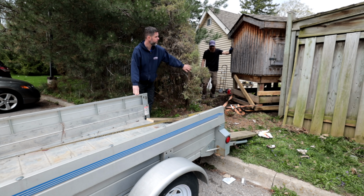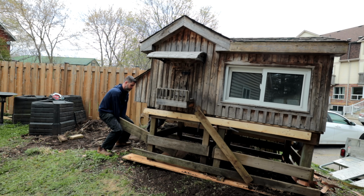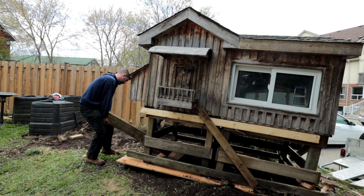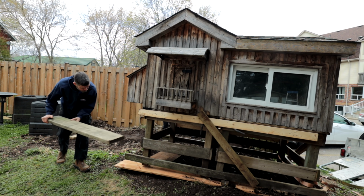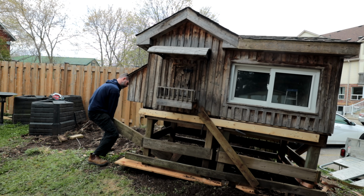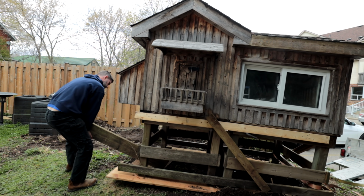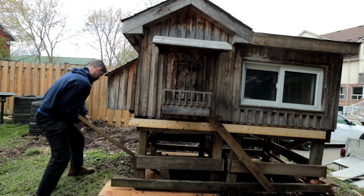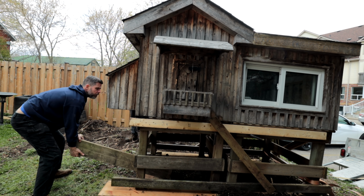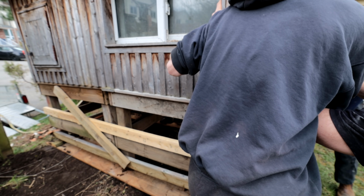Hit the fence over here. Is that just me or is that the fence? Yeah, fell on that. Hit the fence. 2, 3. Okay, hang on. 3. Nope. We lost our toe screw. 2, 3. Okay. 2, 3. One more. Okay, that's plenty. We're okay. One more push.